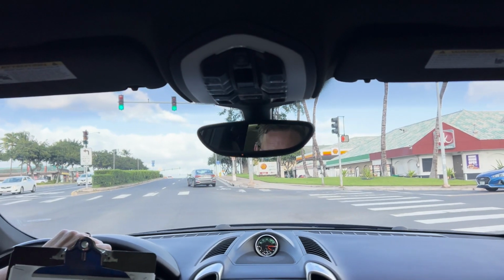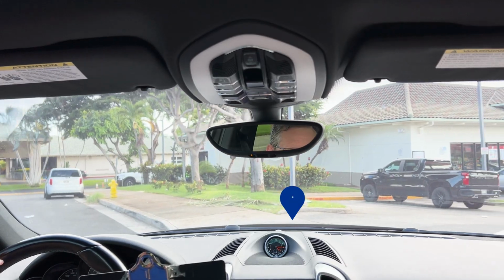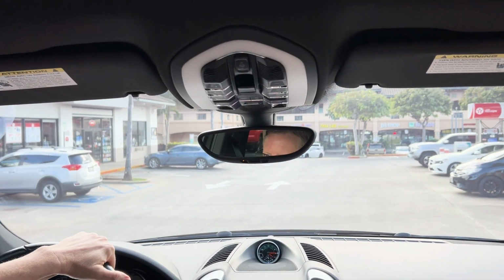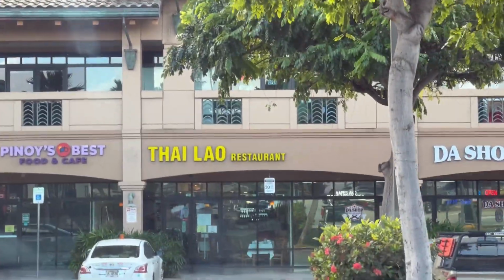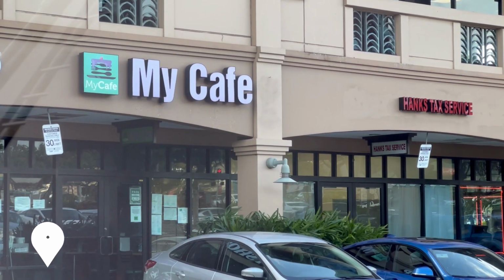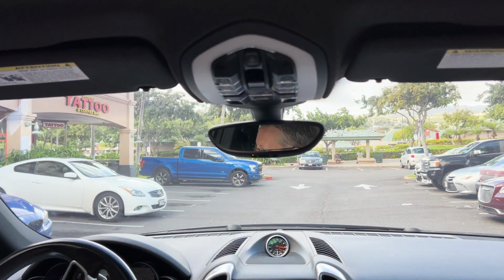So to the right, and this is opposite the Kapolei shopping center, we've got the Halekuai shopping center. It's small. The reason I'm pulling in here is because I've got to show you a great restaurant if you're into Thai food. The name of the Thai restaurant is Thai Lao Restaurant, and it is some serious Ono Grinds, meaning tasty food. I would say that this is the best Thai restaurant actually on the west side, and that says a lot. And right next door to Thai Lao is a very popular cafe called My Cafe. And that is a great spot for brunch. And actually it's a place where a lot of business peeps meet up as well.